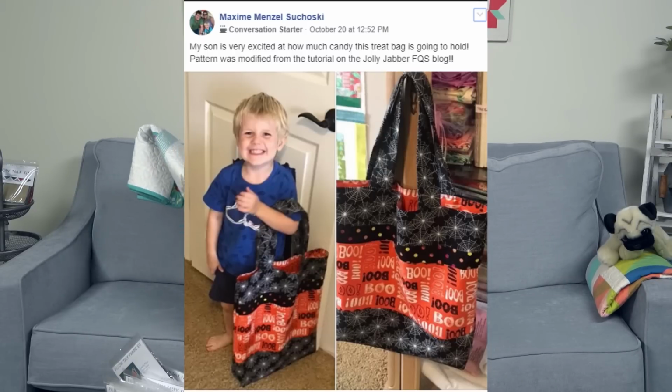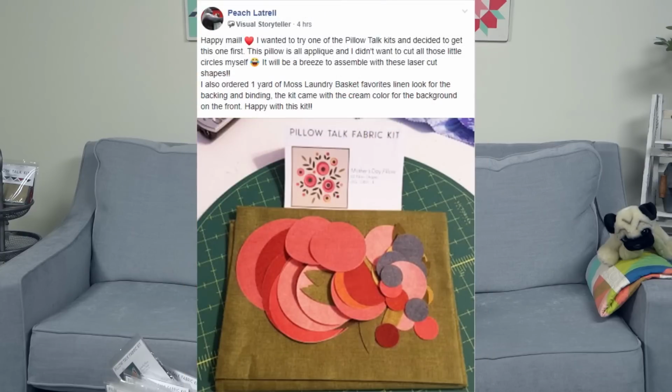Oh my gosh, this is so cute. This is Maxine Menzel Suchotsky, and it says her son is excited about candy and trick-or-treating. Yay. So that is a free pattern that we have on our blog. So if you wanted to make that, you could totally make that. And then this is Peach Luttrell. Okay, so I was just talking about her. So she's in our Stitch Squad, and she posted this. And so I saw that she bought 2 more also. So I'm super excited to see what pillows she's making.